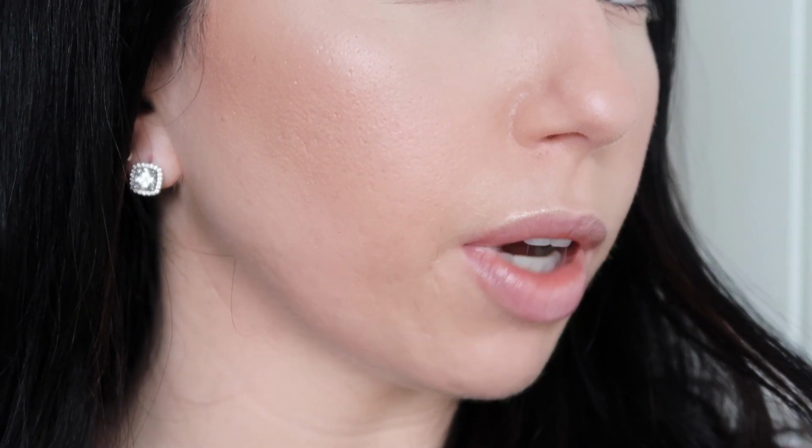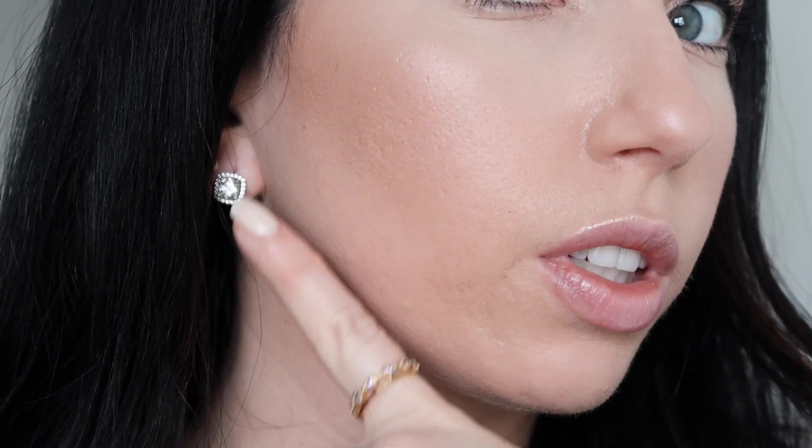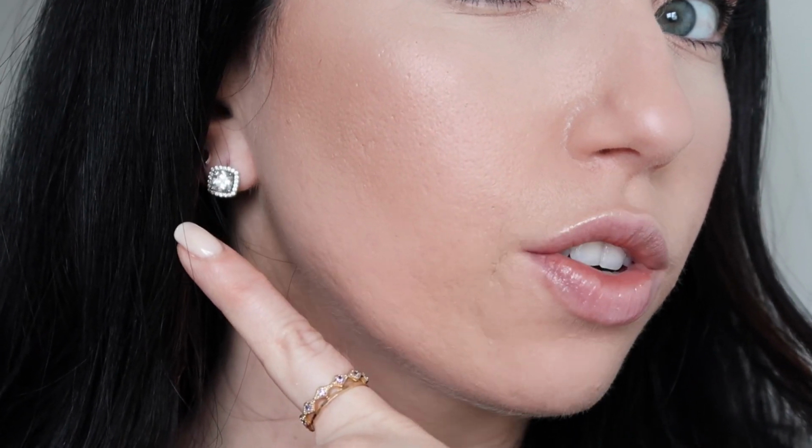And then here's the bottom half of my face. So like I said, if you're someone who powders, it just looks really nice over this foundation. I am getting this weird thing right now where I have really tiny bumps on my upper lip, so that's what that is, and around my nose. I don't know what that's from.